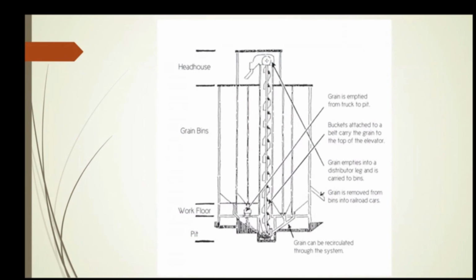The top part's called the head house. And then right below it, just like the metal bins, there are grain bins. And most elevators are divided. Grain is stored by the quality of product.